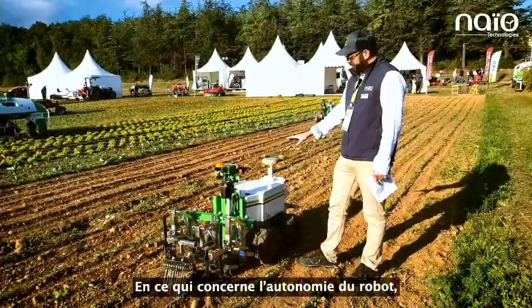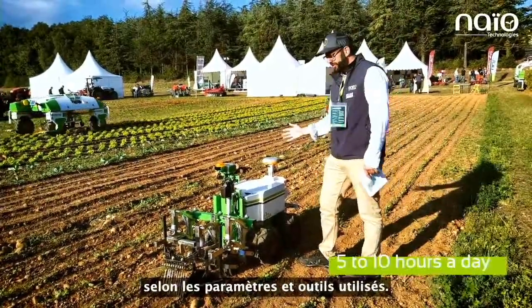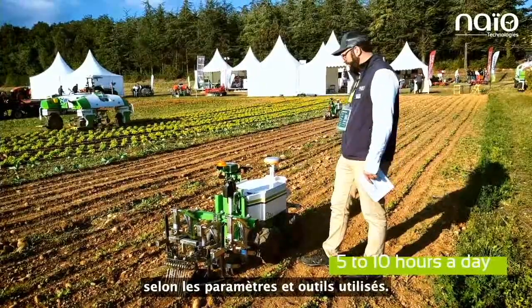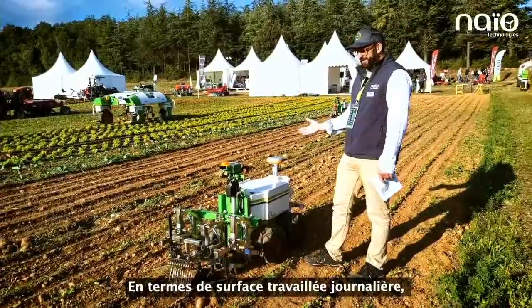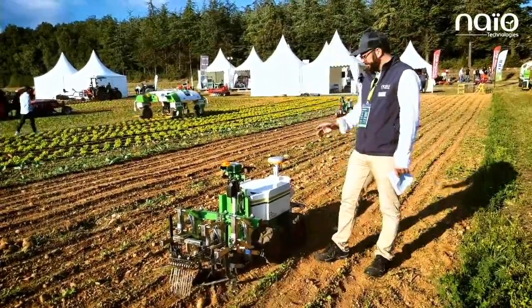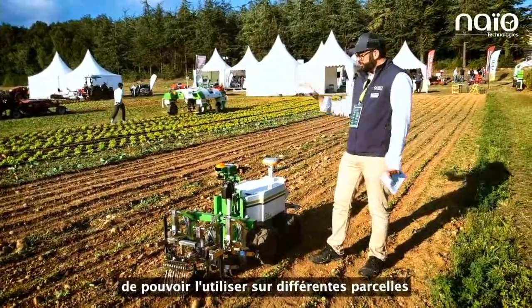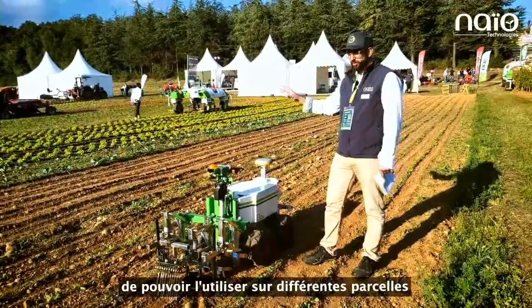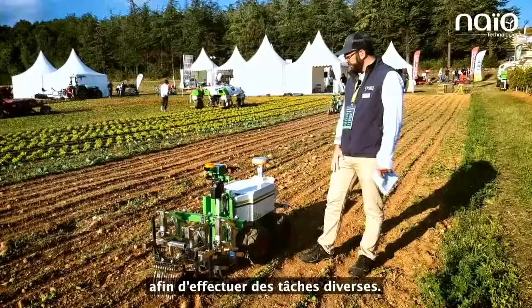The robot is able to work between 5 to 10 hours, depending on the tools and the settings you have behind it. And regarding the yield capacity, it is able to reach half a hectare to 1 hectare. That's quite important in a day of a farmer. You know that you can use it in each plot in order to launch a different task.